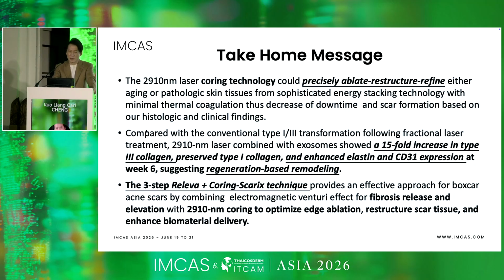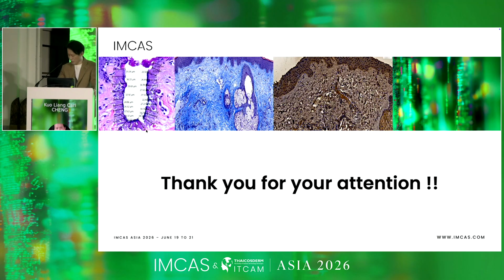And the 3-step releva coring scarring technique can provide a very, very effective approach, combining the electromagnetic effect for fibrosis release and elevation with 2910 coring technologies to trim the shoulder and restructure the scar tissue and enhance biomaterial delivery. Thank you for your attention.